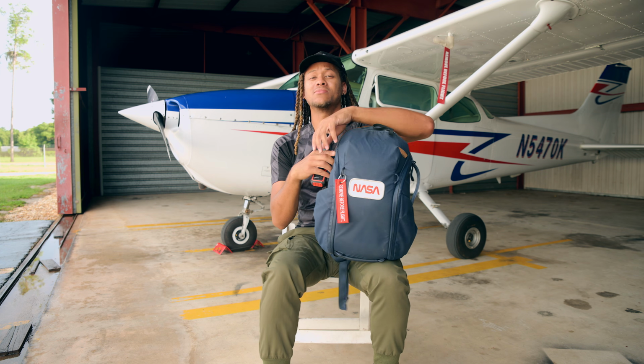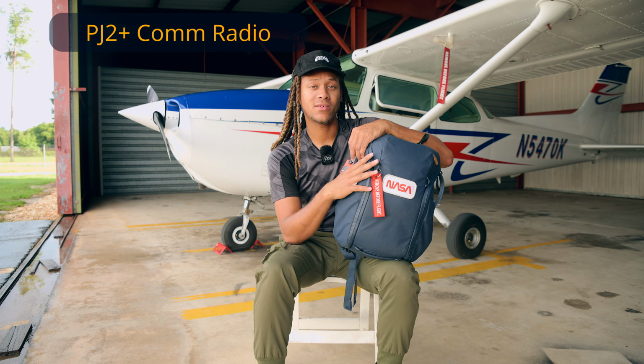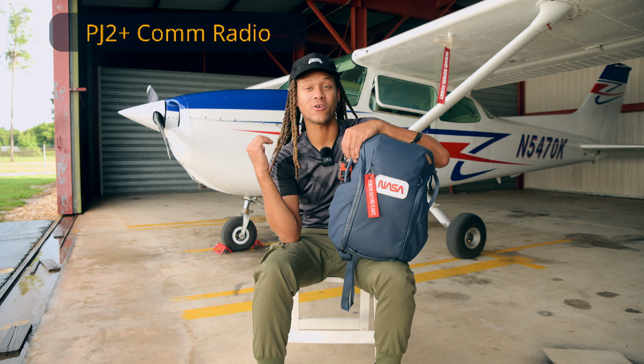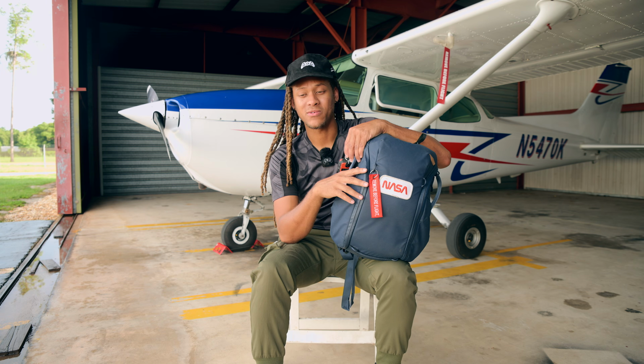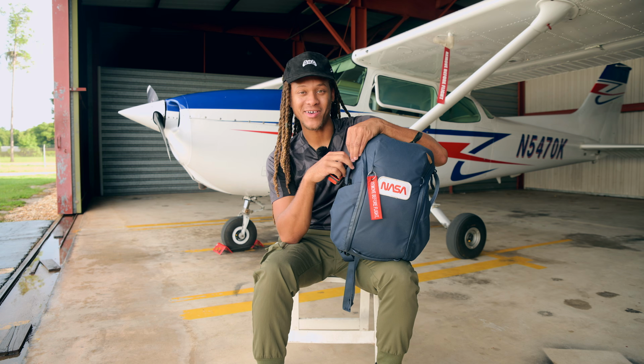Another honorable mention is sometimes I will throw a comm radio on the side here, so I can just listen to ATC, or I can get my weather information before I even start up the airplane. So few savings here and there. Really just fun little nerdy device in my opinion.